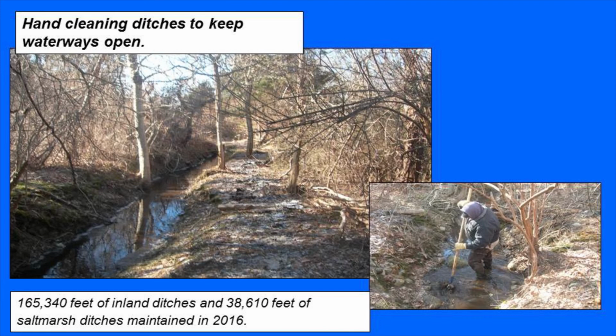the Considine ditch. And in the wintertime, our crews, I put up an idea of how many feet, over 165,000 feet of inland ditches were cleaned, and that's by hand. That's somebody out there in the wintertime with a rake or with a shovel opening up those ditches. It's very labor intensive. My crews are fantastic. They really care about what they do. It opens up that area so that it does a lot of things. It allows fish to run through there.